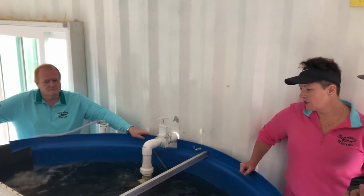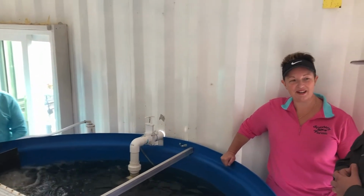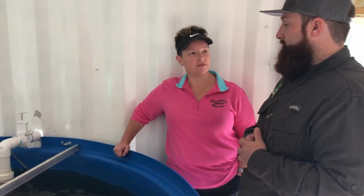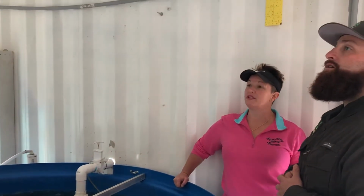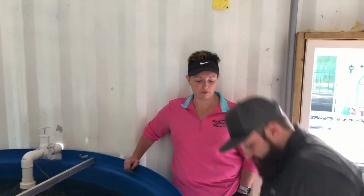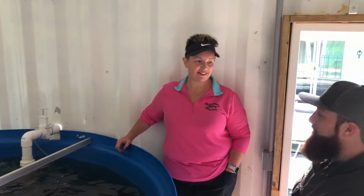Right. So this is the only place where we pump water. Everything else is hydraulic head, so we use hydraulic head to our advantage, and it allows us not to use a lot of energy. And soon, on top of this facility, we will have solar. In our new facility, we're building enough solar that we can power this facility and some of the community. Whoa. And some of the community.